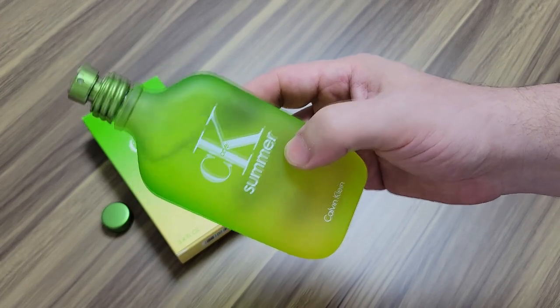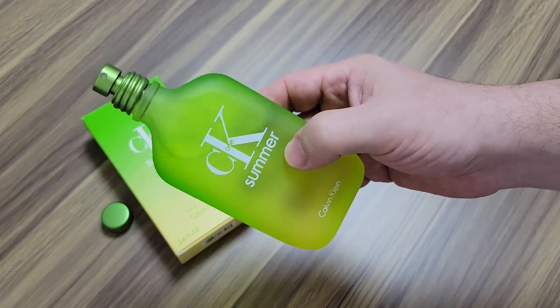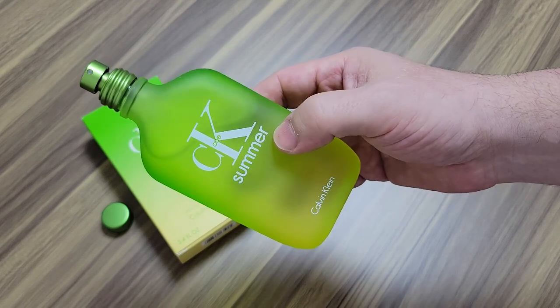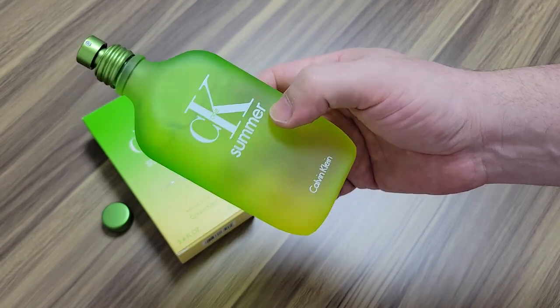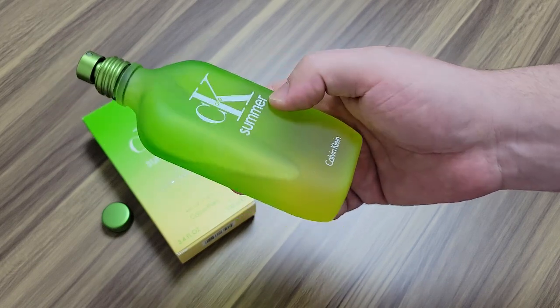Another thing is I can't really tell that much of a difference year over year, because every year they come out with a different one and they just change one or two of the notes. Some years you have more melon. Other years you have something like a mojito in it. Other years there might be some different florals in it, different fruits.